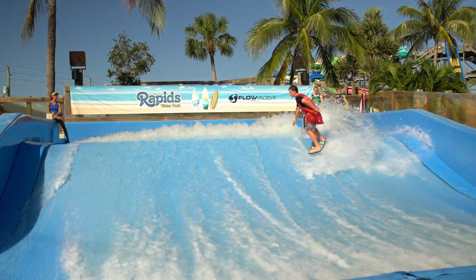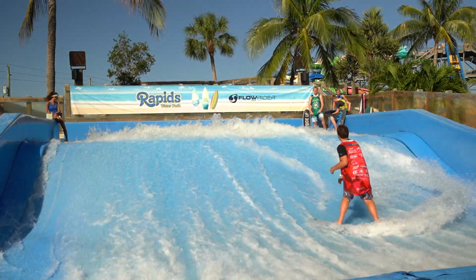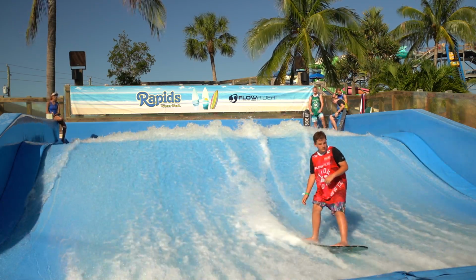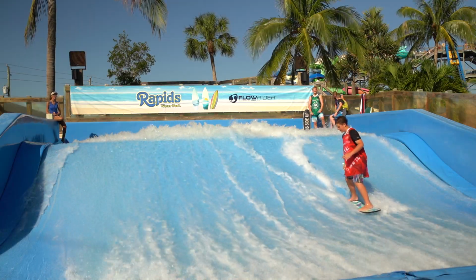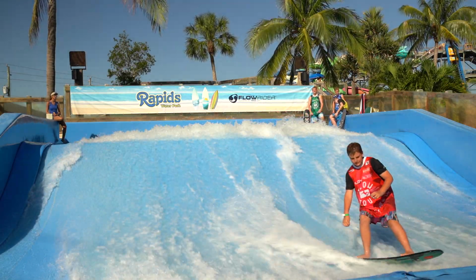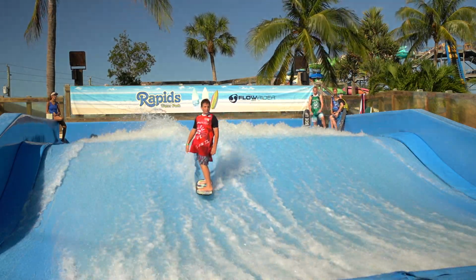Smooth redirectional 360 from the nozzles up the incline. Once again, using all the real estate he could find. Hitting the 5 second trick count. Nice shove up to the vertical. And two, one, time.